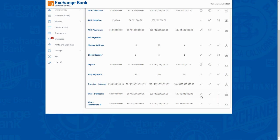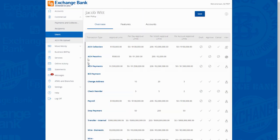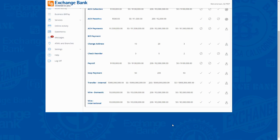Maybe you've got some sensitive type transactions and you really don't want one of your employees or some of your employees to even be able to view them. You have a few options here. And again, this is specific to Jacob. You can say he can view all the transactions that are out there that are ACH collections, he can only view the ones he's scheduled, or I don't want him to see any of them. That's where you're going to make those modifications.